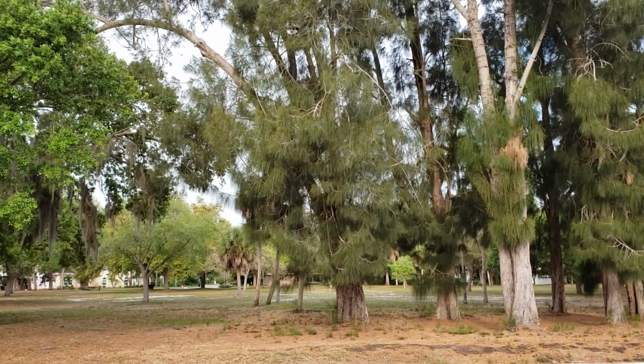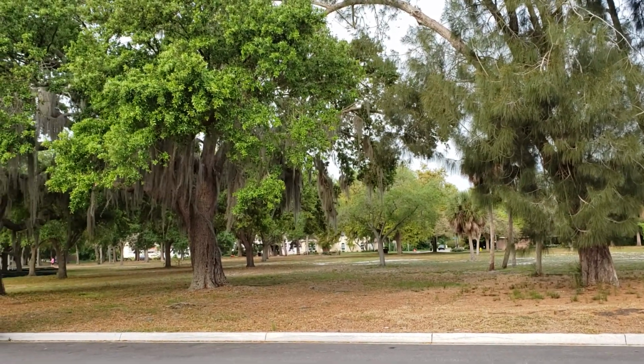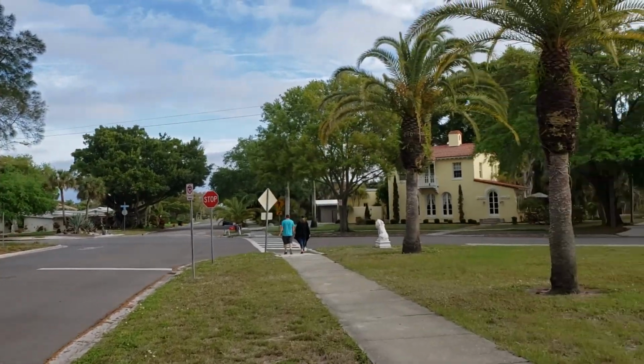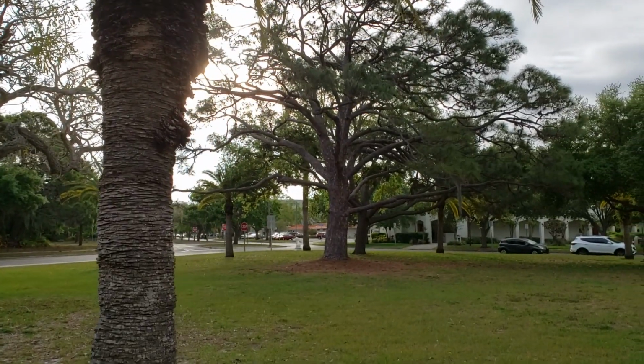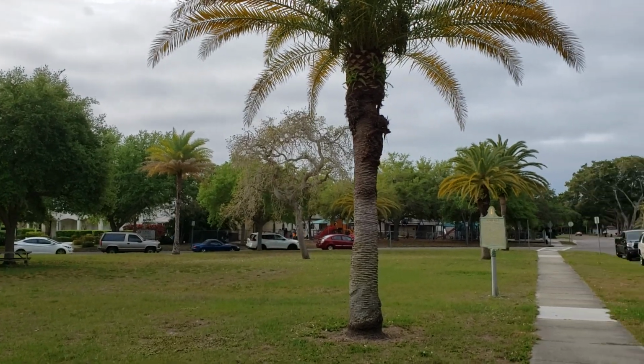So over here you can see there's some native oaks, some scrub oaks, no big live oaks around, which really are the best to have for shade. But there's also a few tabebuias. There's a couple nice old pines. There's a nice fat pine there. But really what I wanted to focus on was the actual Phoenix that are growing here.